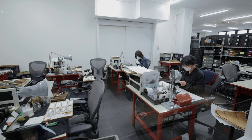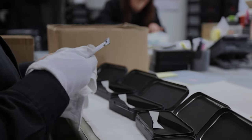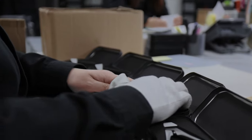Finally, the finished nail clippers are thoroughly inspected and tested. Only those that meet Suwada's high standards make it to the store shelves.